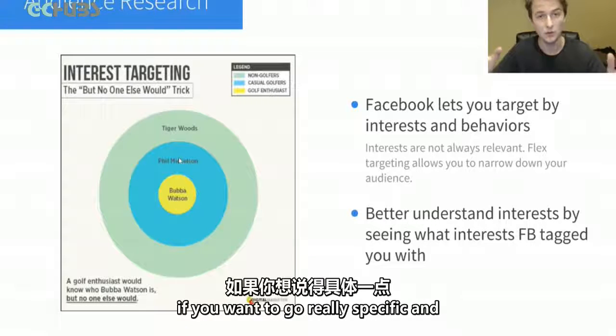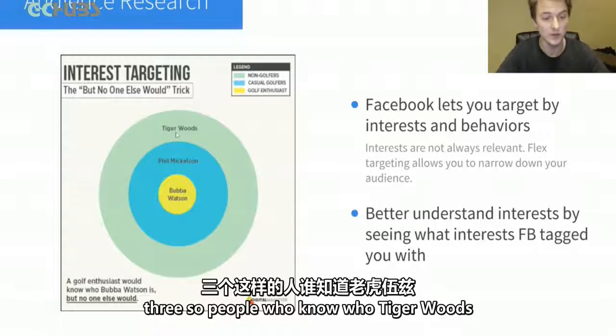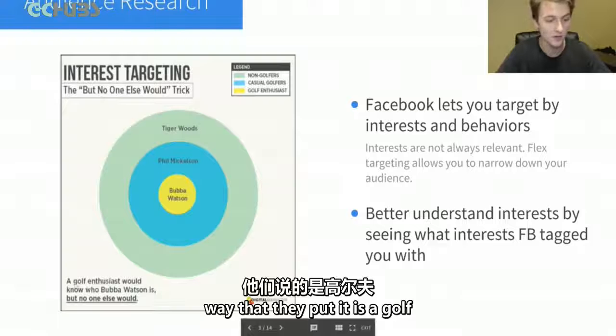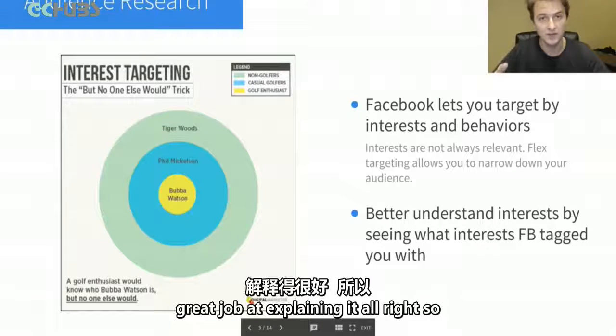But now if you want to go really specific and you want to target people who are golf enthusiasts, you can actually stack all three. So people who know who Tiger Woods is, who know who Phil Mickelson is, and who also know who Bubba Watson is. And the way that they put it is a golf enthusiast would know who Bubba Watson is, but no one else would. So this is an interesting trick. This image is from Digital Marketer, and I thought it did a great job at explaining it.